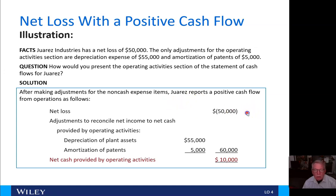Here's their net loss given in the problem, and the adjustments to reconcile net income to net cash provided by operating activities. We're going to add back the depreciation of plant assets, $55,000 here, and as well the amortization of patents for $5,000. That total of $60,000 will offset that net loss of $50,000, and the net result will be the net cash provided by operating activities of $10,000.